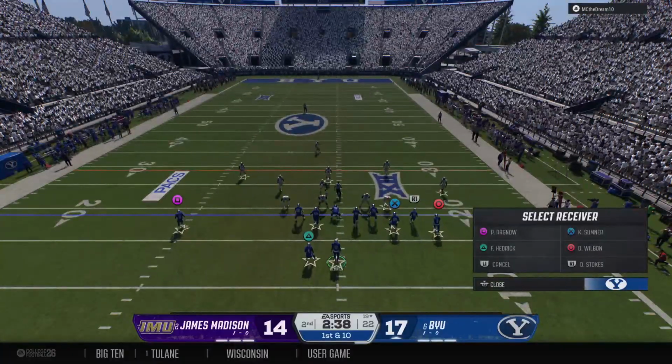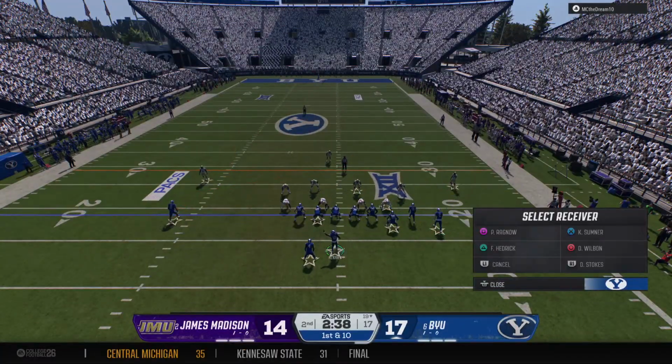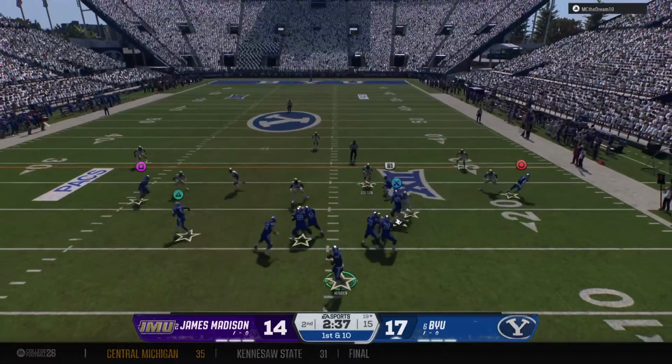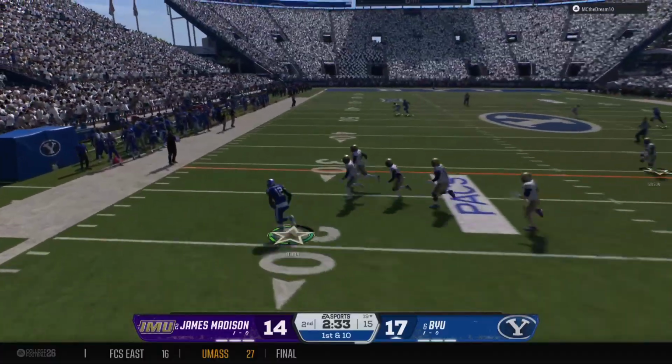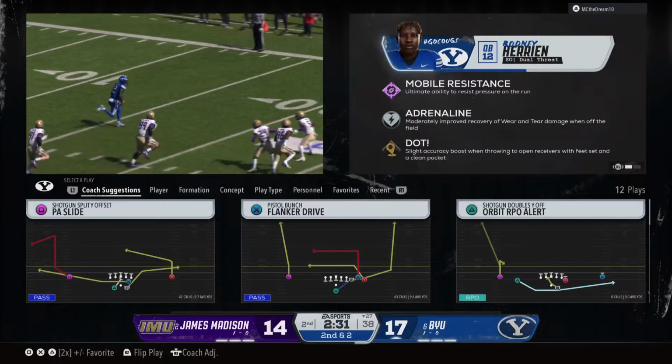So the first play of the drive coming up here. Under 3 minutes to play before half. Quarterback making some changes at the line. Looking to throw it on first down. Moves out of the pocket. He's going to take off here. And he heads out of bounds after a nice pickup on the run.